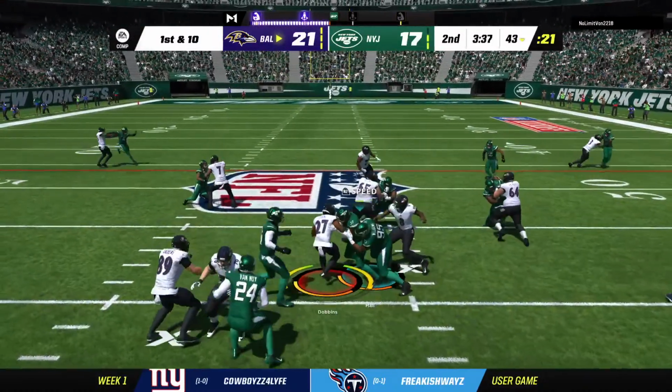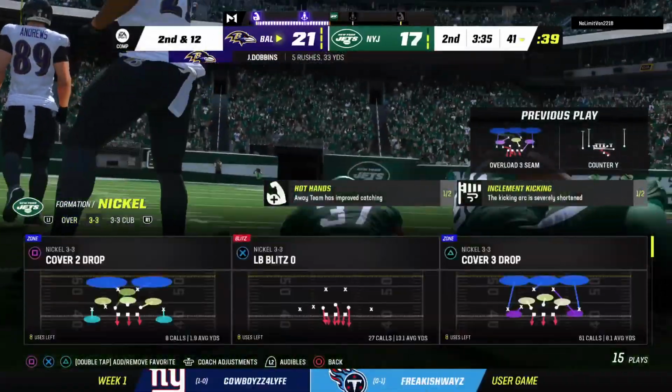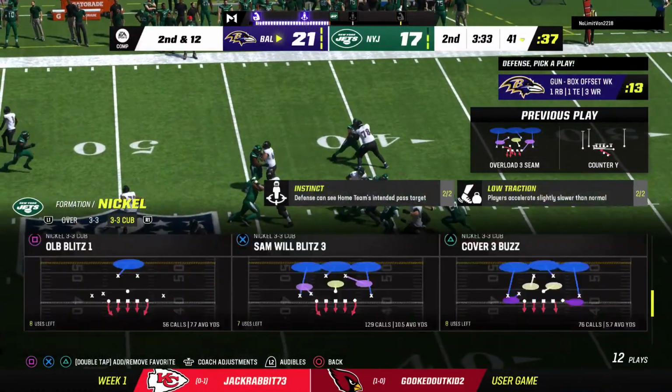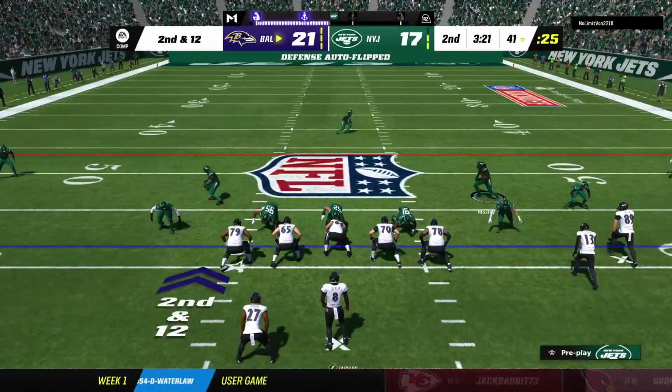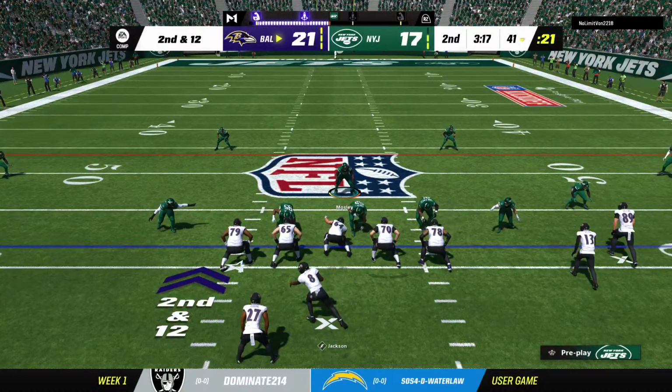On the counter now, it's Dobbins. And he'll lose yardage here, back at the 41. 2 yards the loss, 2nd and 12. On running plays, linemen, of course, have their assignments. That's expected. But it's not often you're expecting to see a cornerback blitzing in run support and tackling the runner for a loss.